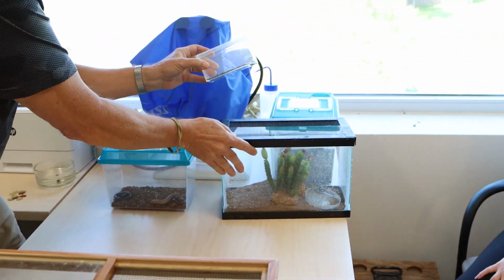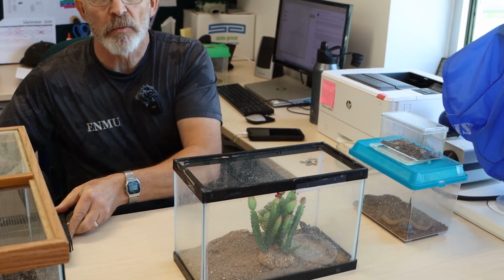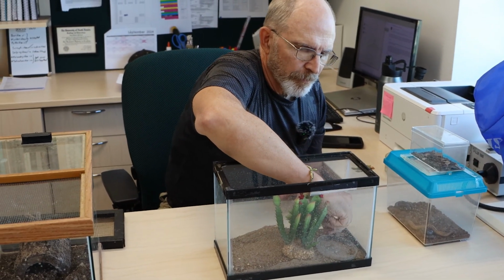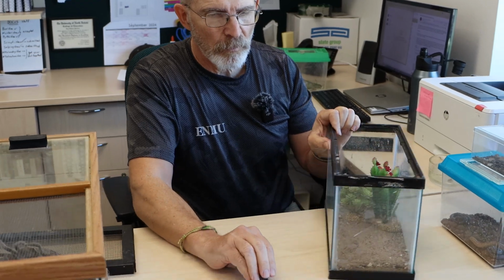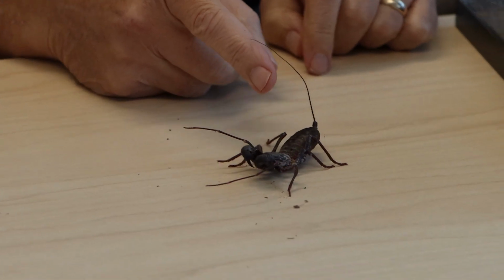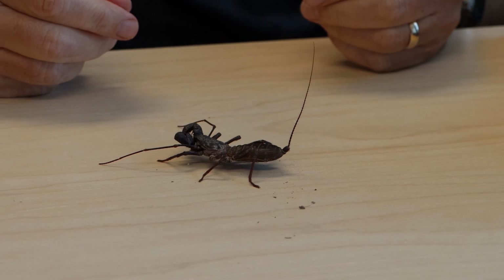All right, this one. I've lived in Portales for 24 years, and I've never seen one of these in Portales, but they're very common in Roswell, Carlsbad, Lordsburg. This is another arachnid. It's called a whip scorpion. And the reason it's called a whip scorpion is it has this whippy thing. And it's not venomous like a regular scorpion, but it has vinegar or acetic acid in its abdomen.